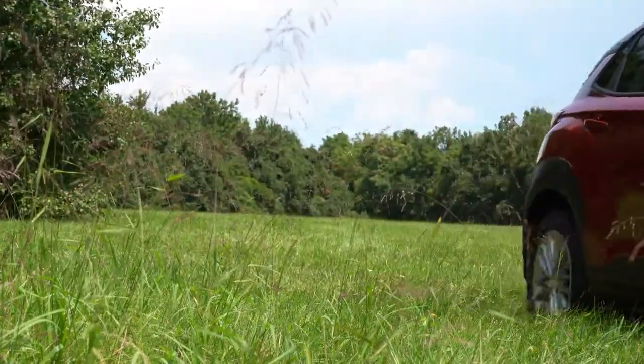Having mentioned all of that, I think it is time. Let's go ahead and do an acceleration test in the 2020 Kona, and let's see how quickly we can get this one up to speed.